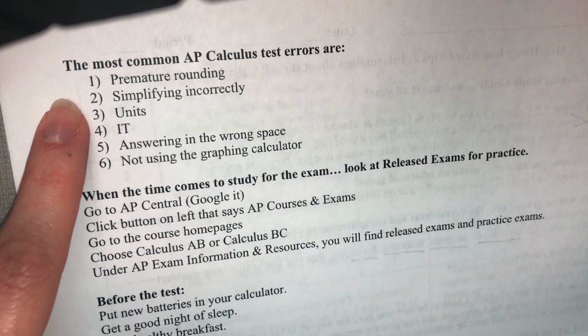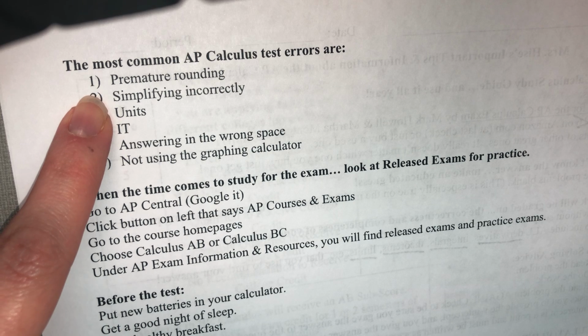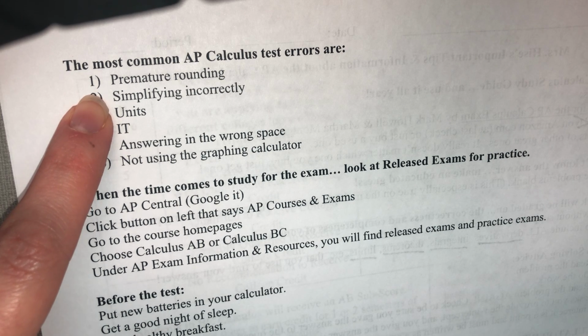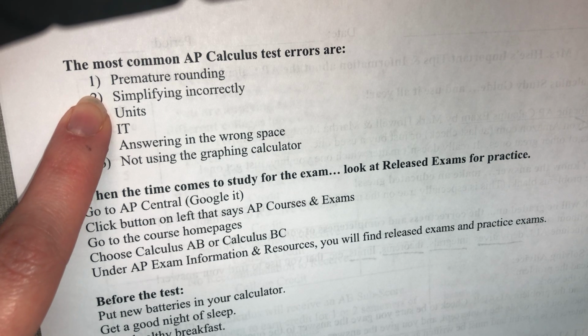Okay, the most common AP calculus test errors are: number 1, the worst thing, premature rounding. Okay, do not do any premature rounding. Do not round off an answer and use that rounded off answer to find another answer. Okay, you have to only round your final answer. That's the only one that can be rounded.